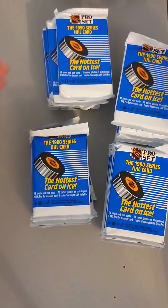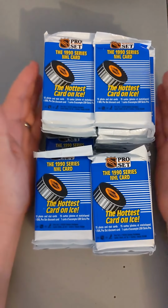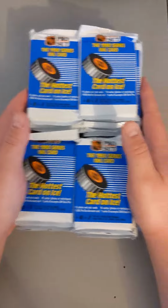Alrighty. So here's our stack of packs. 36 packs in this box, just like last time. Yeah, let's just get started. Let's do this.